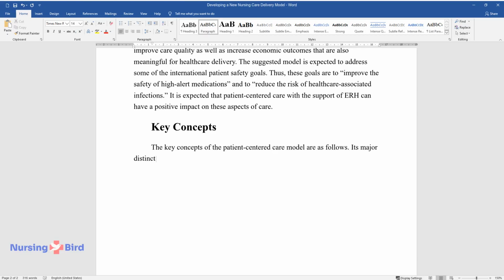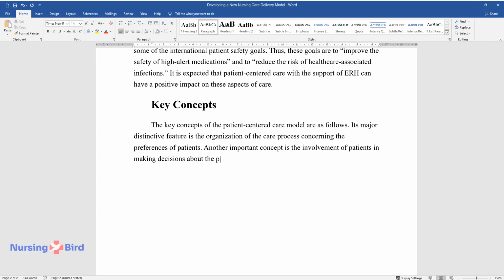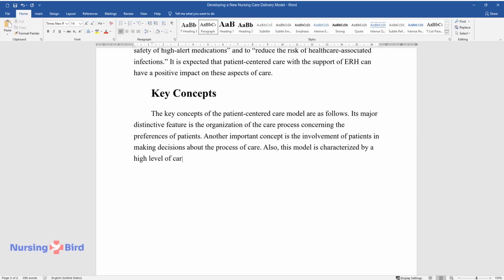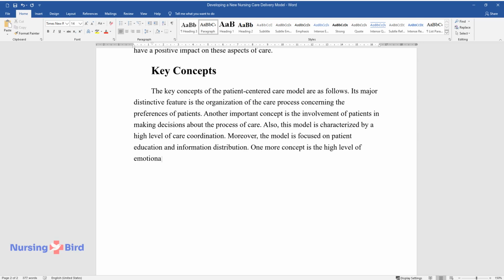Its major distinctive feature is the organization of the care process concerning the preferences of patients. Another important concept is the involvement of patients in making decisions about the process of care. Also, this model is characterized by a high level of care coordination. Moreover, the model is focused on patient education and information distribution. One more concept is the high level of emotional support from the nursing staff.